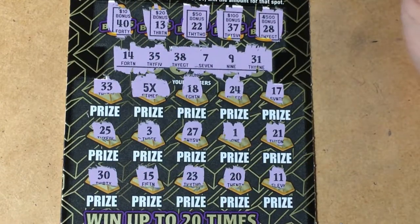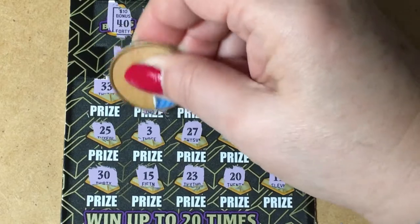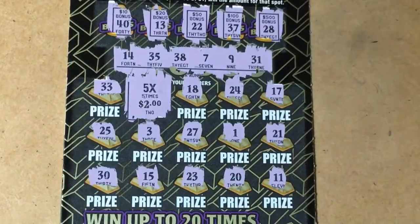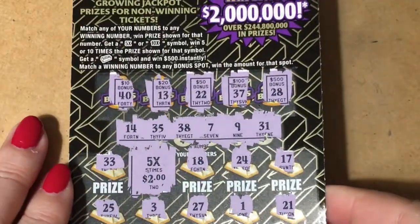So let's see what's under that 5 times. You think I'm right? $2 is what I said. Yep, that's exactly what it is. Oh, Florida, you're horrible. Okay, all I did was get my $10 back for this ticket. Let's try the next one.